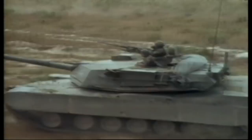The advanced electronics are easier to use than the mechanical systems used in previous generations of tanks. Tank crews are now expected to hit their targets much more quickly and with greater accuracy than in the older generations of tanks.